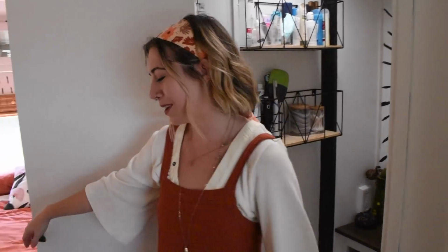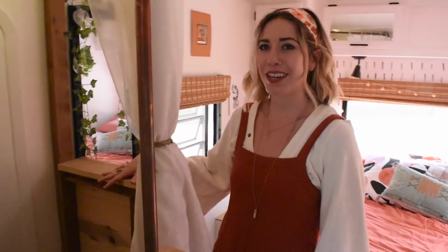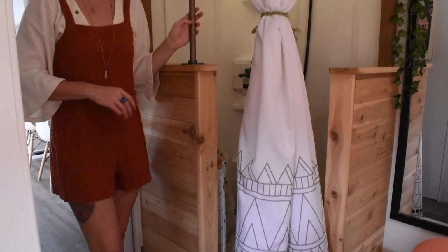And then the one weird thing about our RV is our shower is actually across from here. So we'll have to come over here to see the shower. So in this corner is our shower. This was a big upgrade here.